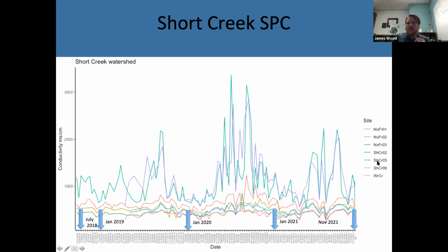The Short Creek 5 and 2 and 6 and these kind of teal and purple colors, these are the sites that are below the mine. And these sites have very high conductivity. I don't have it in this presentation, but we put some loggers out in these sites and saw a very rhythmic pulsing of conductivity and chloride coming out of the mine. And compared to the more upstream Short Creek site here, Short Creek 5 in blue, which is pretty similar to the North Fork sites, all above the mine, this increase here is pretty directly attributable to the mine activity. So we're seeing an increase of several hundred to over 1,000 caused specifically from that mine in overall conductivity.